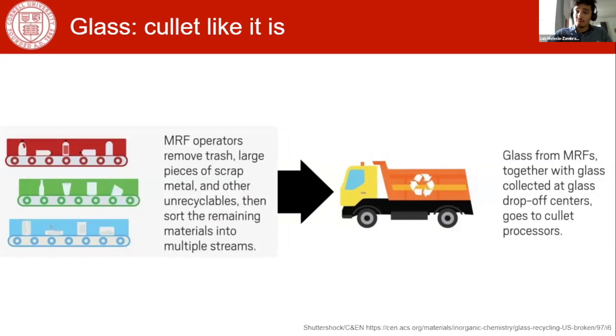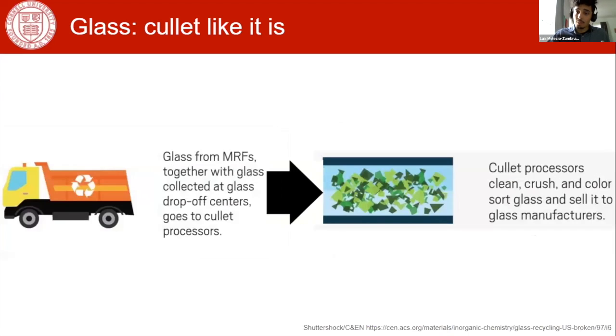That glass is taken from the materials recovery facility to what's called a cullet processor. What that cullet processor does is it crushes and cleans this glass into what's called cullet, and it sorts it according to color. How it does that sorting is it shoots light through the glass and measures the colors of light that come out. And by doing that, it can see the color of light and sort it. The reason that's important is because all of these different types of glass have different chemical additives, and you want all of these to be pure so that they can be recycled into new products.